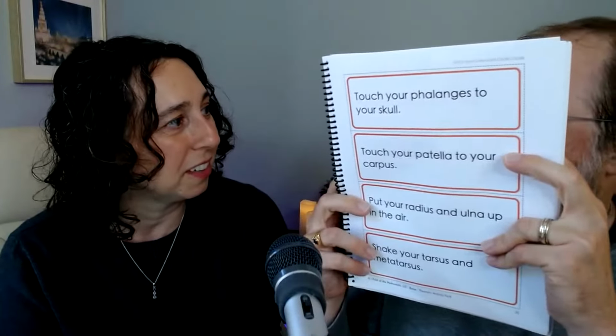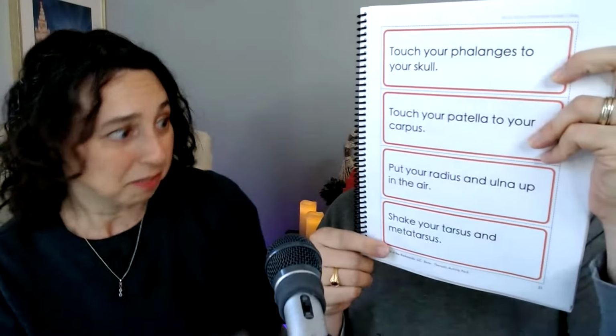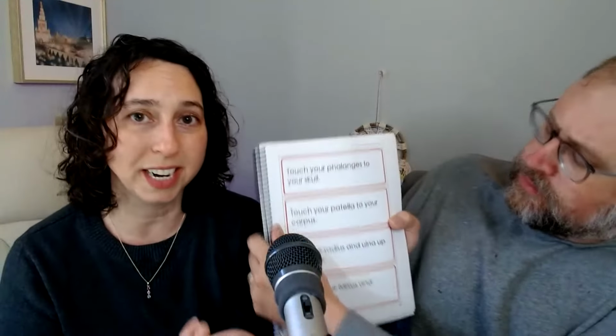Oh, you're showing our command card. Isn't this what you were getting at? This is another activity. But yeah, you could do this too. These are command cards that we made. You can just say them if you want. But you're right, it does go along with the second period. So once your child knows a couple of the names, you could say, touch your phalanges to your patella, or touch your patella to, I don't know what else.